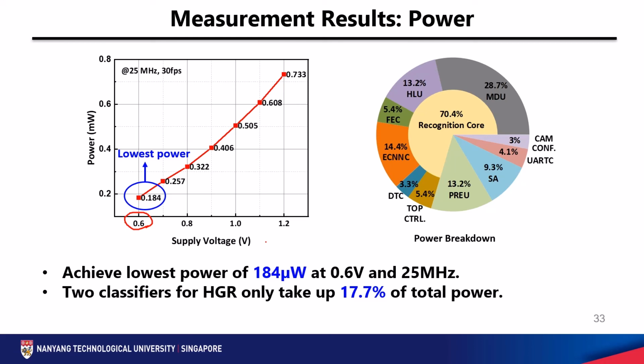This is the diagram of the power breakdown. We can see that two compact classifiers only consume 17.7% of the total power, which is power efficient.